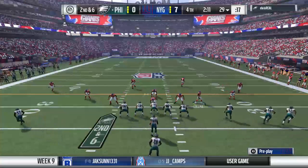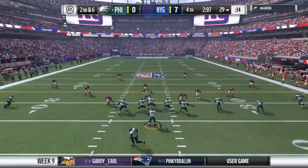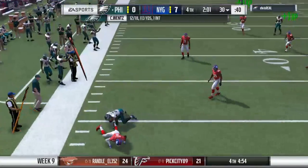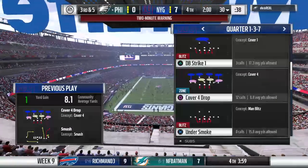This defense is just trying to keep the offense off the board and preserve this potential victory. Wentz now to throw. Out to the flat. That's complete to his running back. Call it a 1-yard gain on the play. And they're going to face a 3rd down.